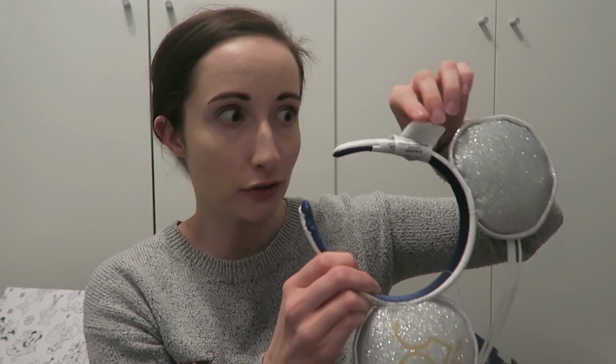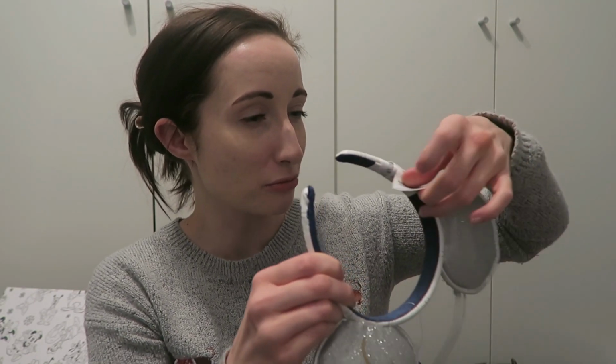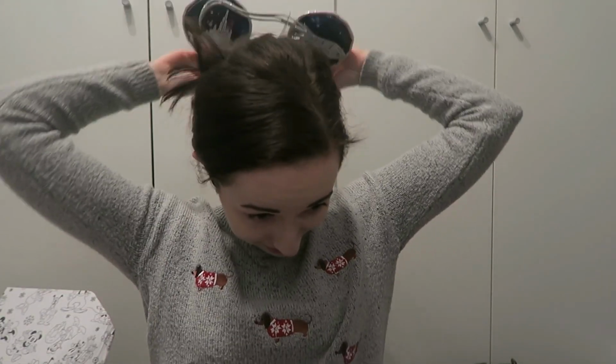That's the trick, if you were wondering, by the way. Fold them round if you don't want to cut them off. Ta-da! I mean, you can still see a little bit there, but it's as good as.